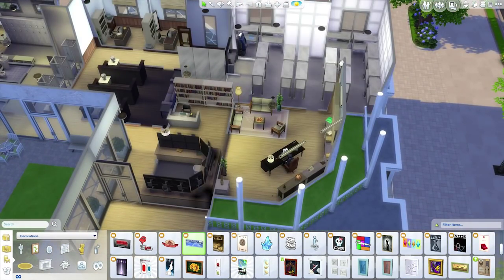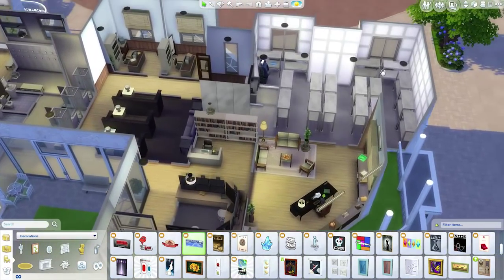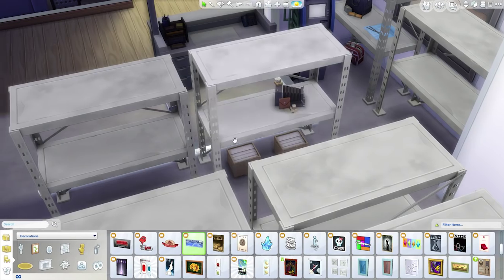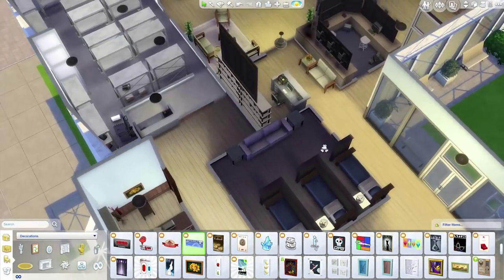Alright, so that's something I'll leave to your discretion, how you want me to do that room. Because it's going to be a whole lot of just looking for little items to put through there and moving objects, like these paper boxes, into place. It's not going to be fun.